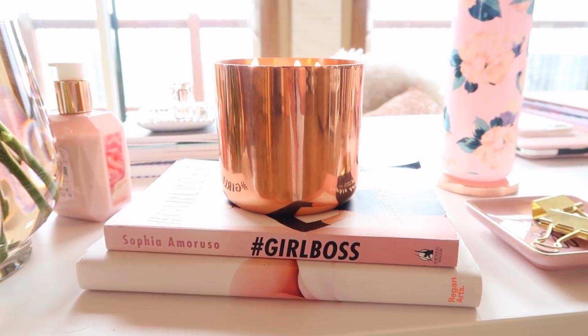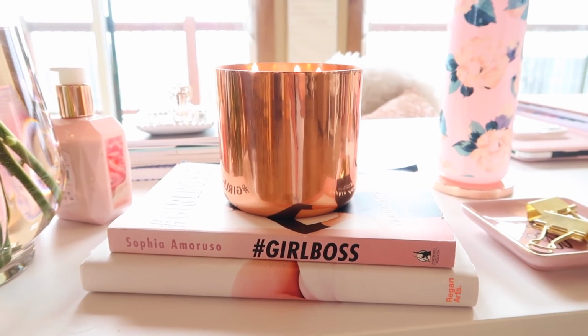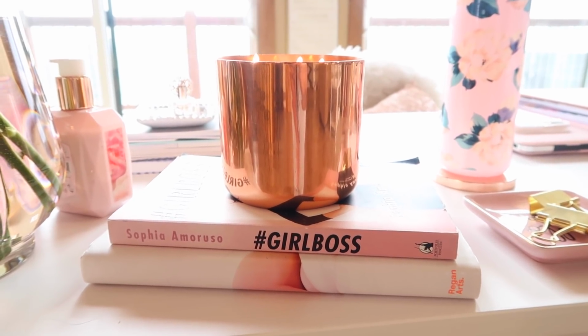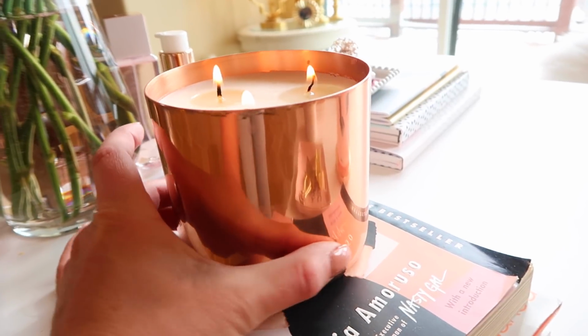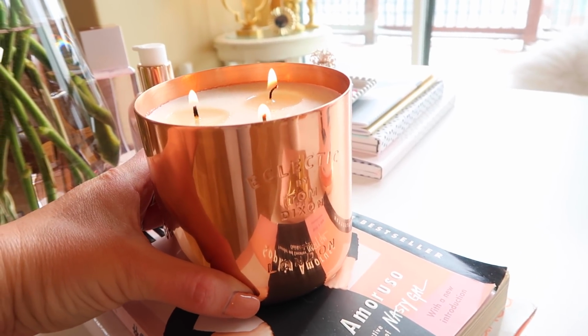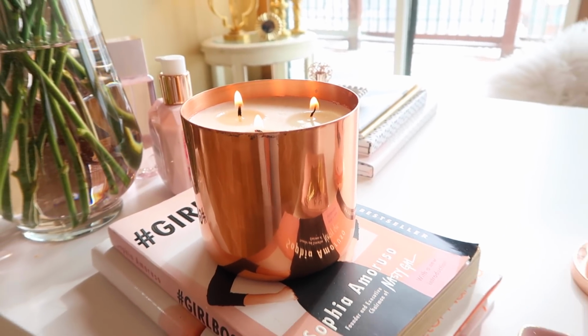And then the Sophia Amoruso Girl Boss. Honestly, I read it, I thought it was good, but it wasn't super duper sucking me in. It was just good. And then I have this candle here, which is by, what is it by? Eclectic by Tom Dixon, London. It's quite nice, just a nice copper candle.